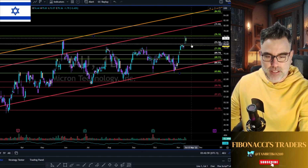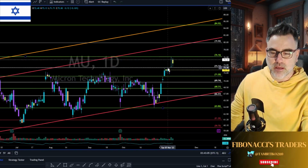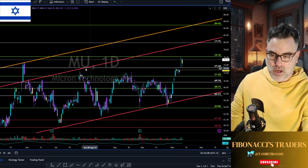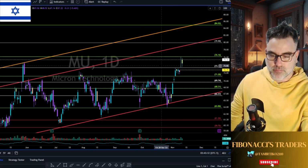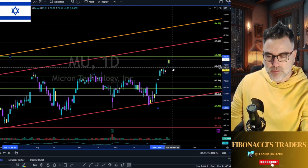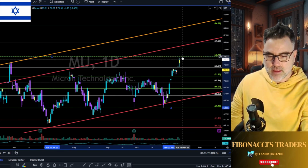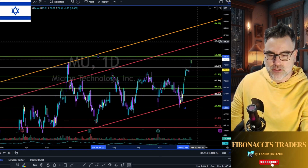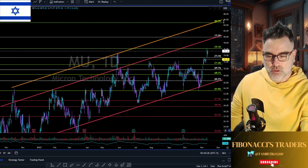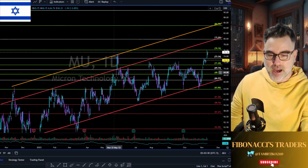MU, also very interesting. We have a gap at the 72.75, but as we can see, Thursday and Friday, 73.30 held as support. It was a very important area of resistance, very tough area of resistance. Now holding as support. Where to next? Long continuation above the 76.20 towards the 79.90, 80 if you want, with this red trend line. Look down left.